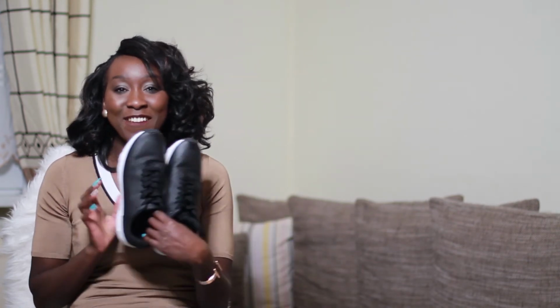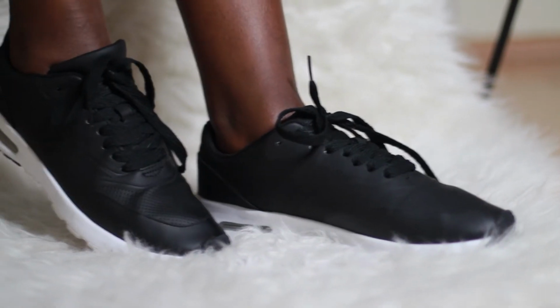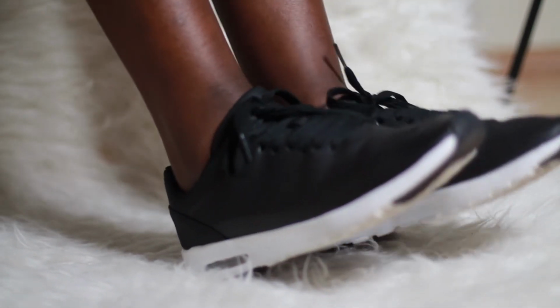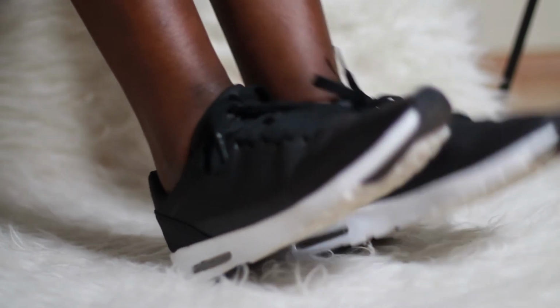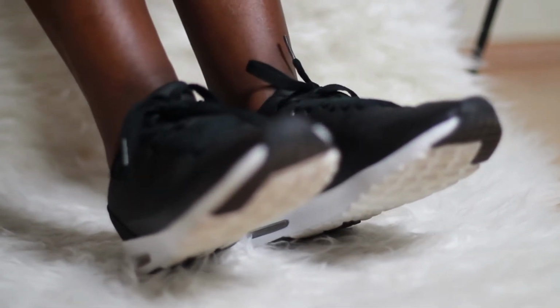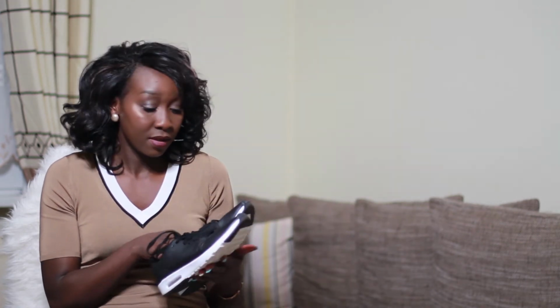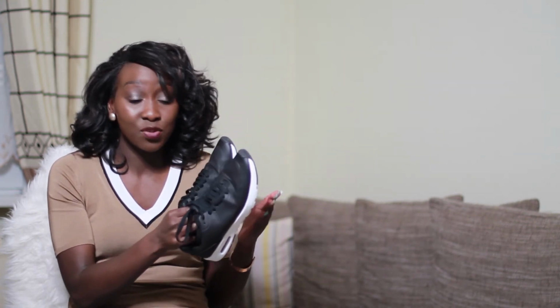The first ones are my sneakers. I finally got myself a pair of sneakers and oh my, I'm just in love. I'm more than in love with these two babies. So I got myself a black and white pair just because I thought it's versatile. I can wear it with so many things from my wardrobe, be it a skirt or a trouser, you name it, a dress. This will work out great with a dress for a casual look.